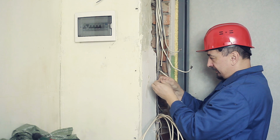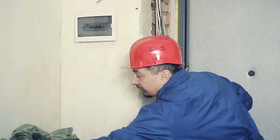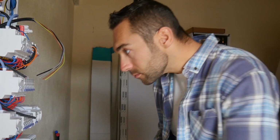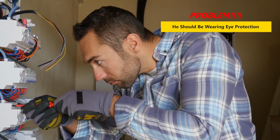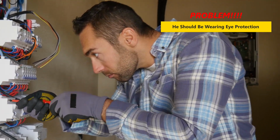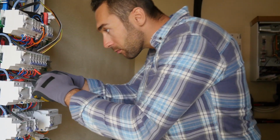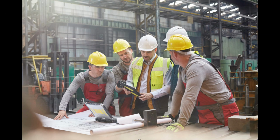What can plant and facility managers do to avoid blind spots? Well, first, it's important to establish a culture of safety throughout the plant and facility. This means making sure that everyone, from the highest level of management to the newest employee, to the vendor, to the contractor, everyone understands the importance of safety and is committed to following safety protocols.